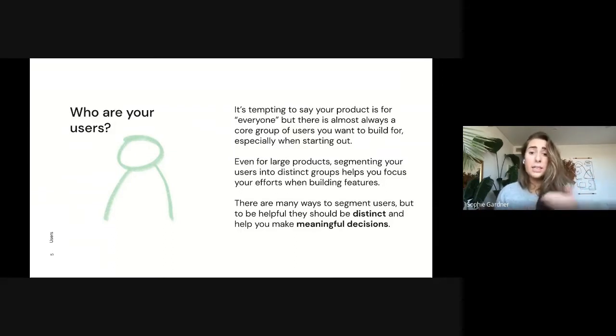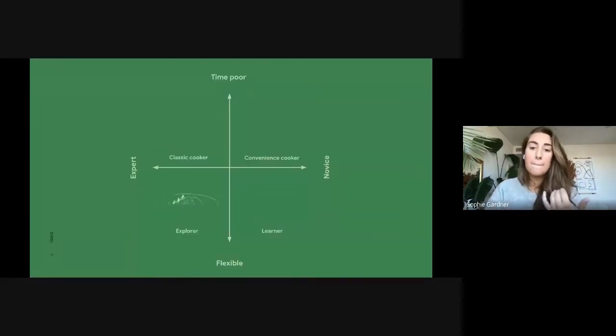There are many ways to segment out your users, but for them to be helpful, they should always be distinct and help you make meaningful decisions about your product. If you're finding that you can't really make meaningful decisions about what features to create based on your users, you should consider kind of narrowing down your group until you have a clear focus.